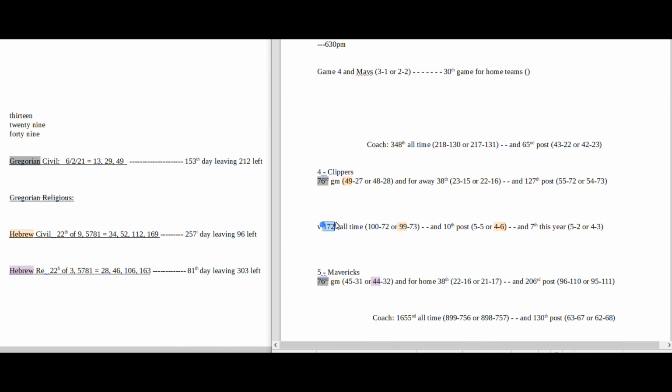It is the 172nd all-time head-to-head matchup between these two teams, and Clippers coach could sit on 217 wins for his career with the loss. 217, 172 are just anagrams of each other.